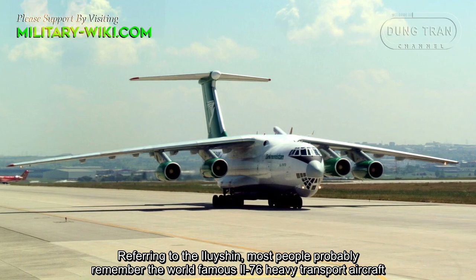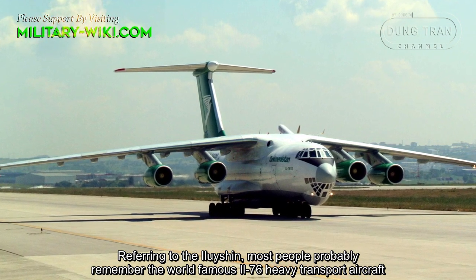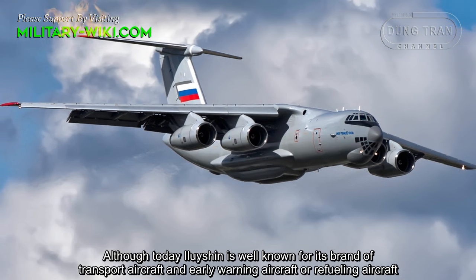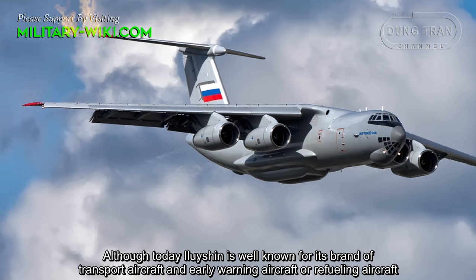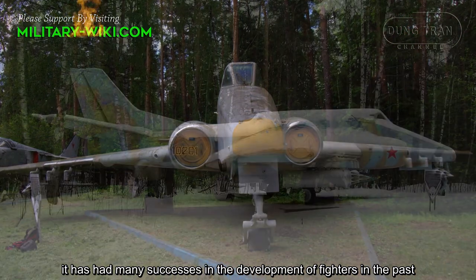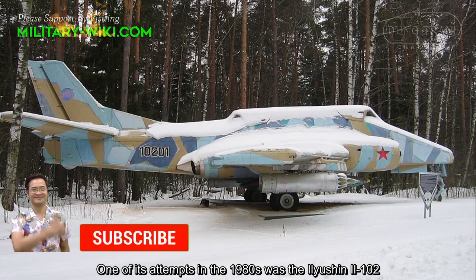Referring to the Ilyushin, most people probably remember the world-famous Il-76 heavy transport aircraft. Although today, Ilyushin is well known for its brand of transport aircraft, an early warning aircraft, or refueling aircraft. It has had many successes in the development of fighters in the past. One of its attempts in the 1980s was the Ilyushin Il-102.